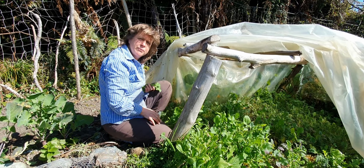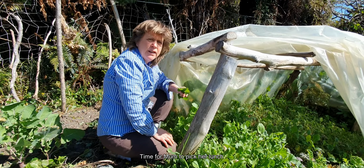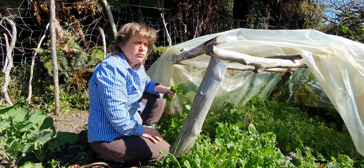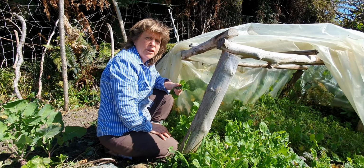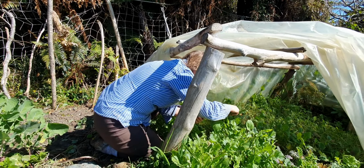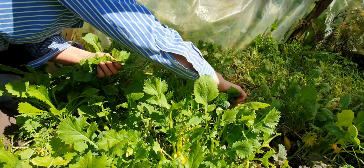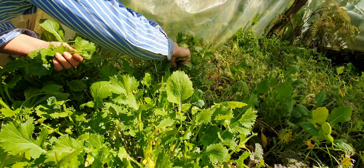I keep a greenhouse going through the winter for salad. And it gives you a big head start in the springtime too, when everything's coming up but it's not big enough to eat yet. This is a mesclun salad mix.